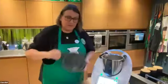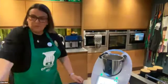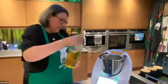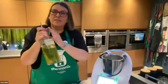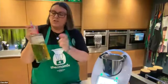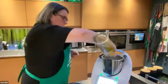Right, now we're going to make the sauce, which is just as quick. So olive oil goes straight in. 20 grams. And again, I've got customers who are on Slimming World and they don't like to use olive oil, so they just replace the oil with water. So you can totally do that as well. 20 grams going in.